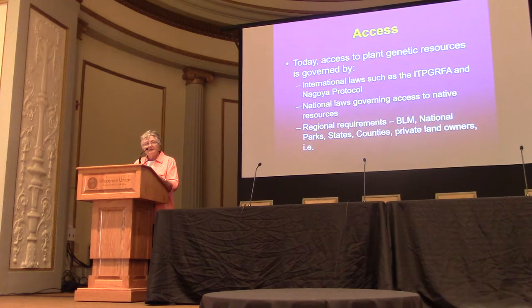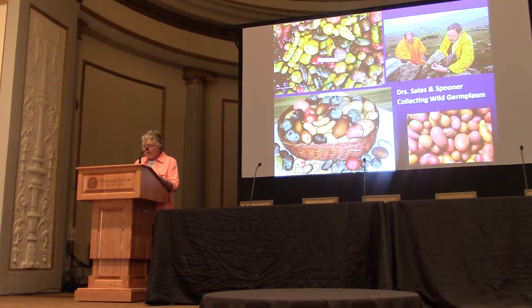Our curators probably spend 1 to 2 years developing a collection proposal and collecting all the necessary permits that may be involved in acquiring germplasm legally. But as a result, we have Dr. Spooner here with his colleague in Peru collecting wild germplasm. As a result, we have this wealth of resources.